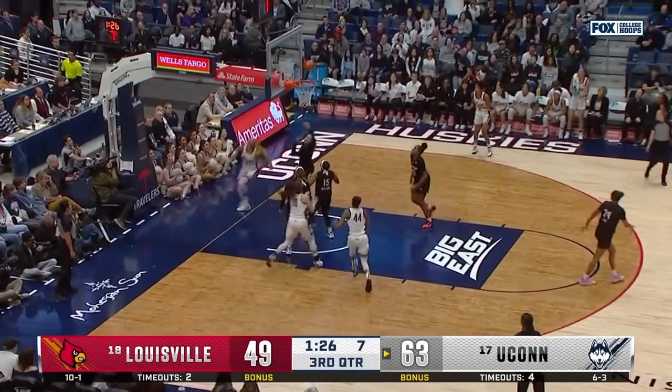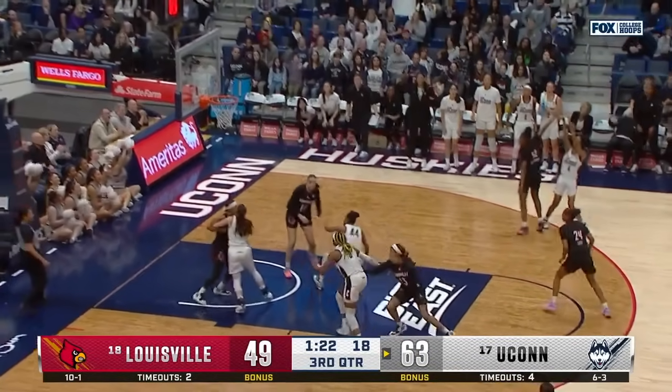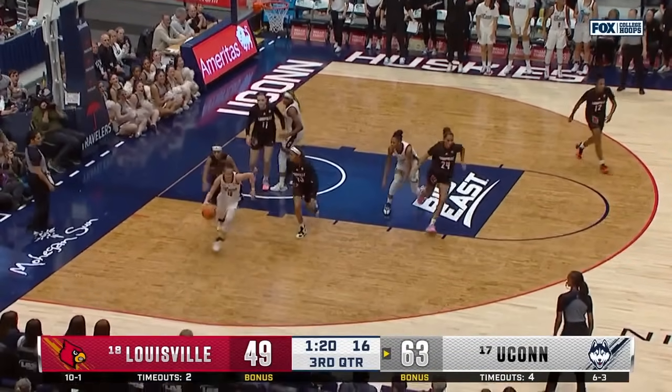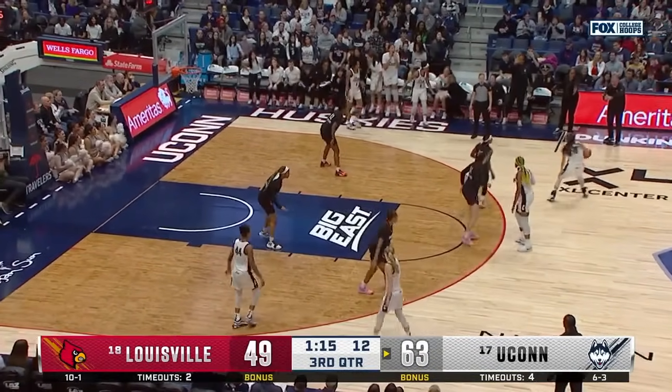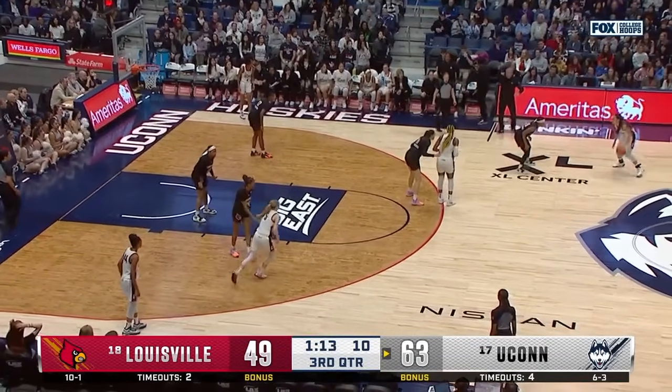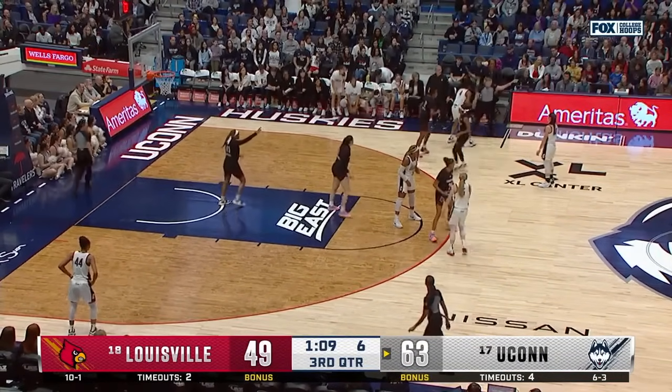Edwards trying to challenge her, goes right by her. That's her first miss. What a rebound by Aubrey Griffin. Gets it out. Griffin rebound, and then on the deck was able to find a shooter. And the third opportunity on this possession for UConn. And they turn it over.